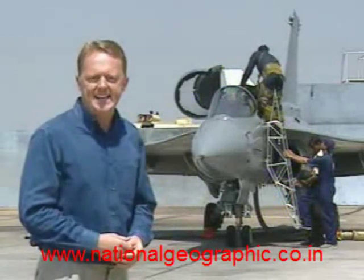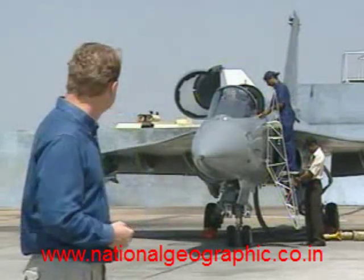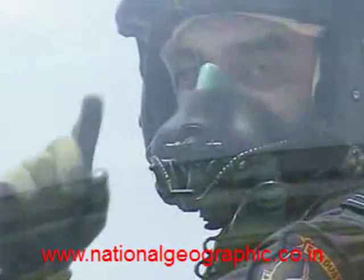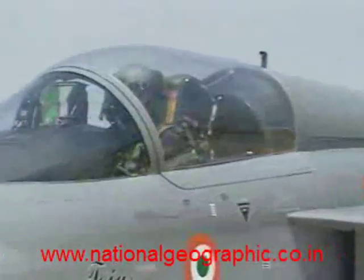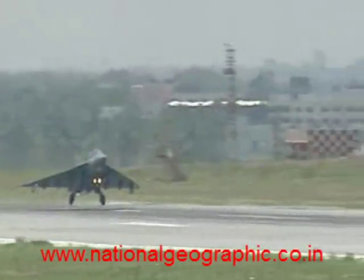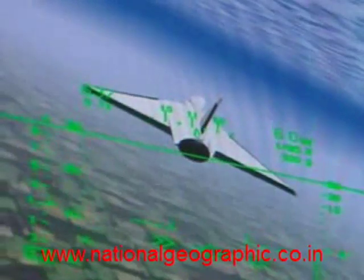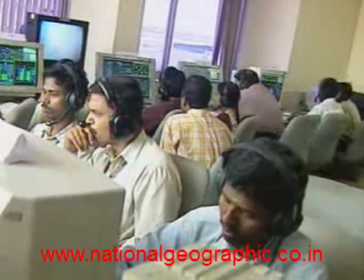Out on the tarmac with the LCA, getting ready for test flight number 526, the latest in its rigorous development program. LCA, India's light combat aircraft, small, lightweight and multi-role. A supersonic warplane that is the result of largely Indian innovation and development.